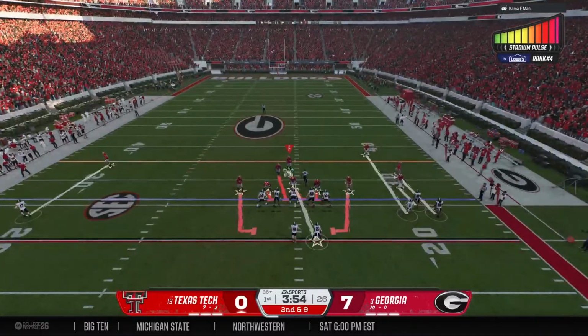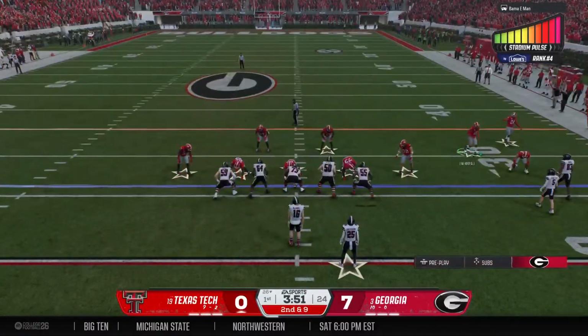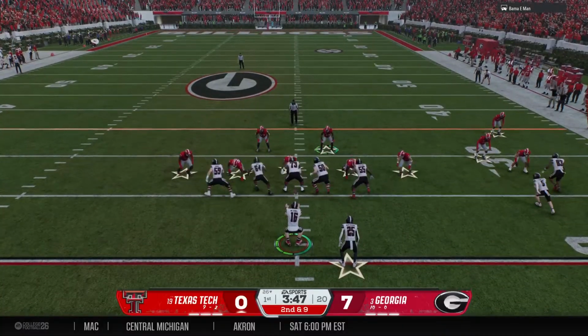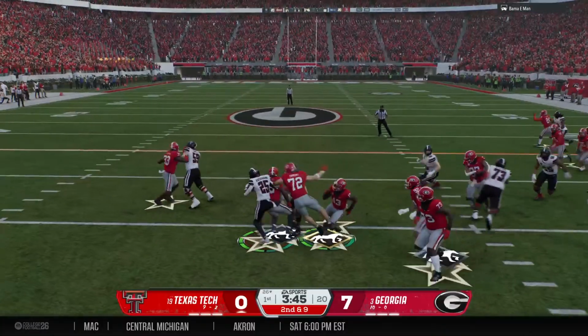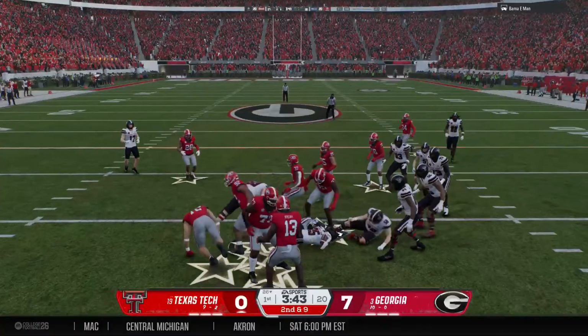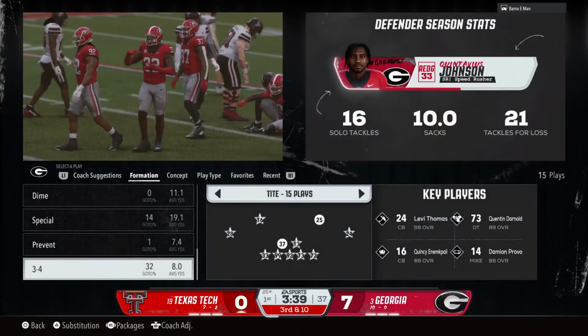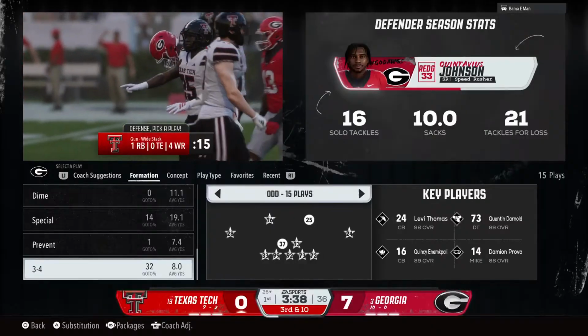You can barely hear yourself thinking here as they're trying to get this defense off to a good start. From the shotgun, they hand off the back. And that penetration left him nowhere to go. Dodged a couple, but he's knocked down for a loss.